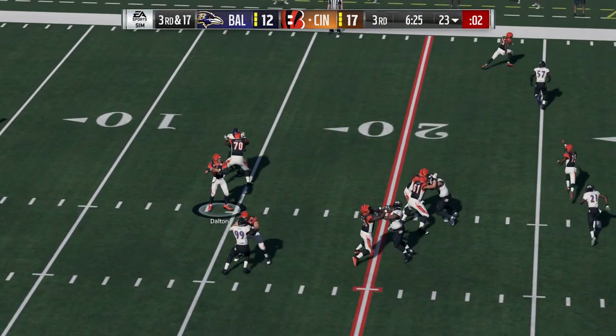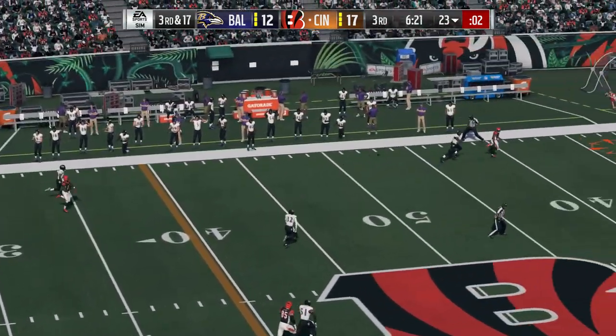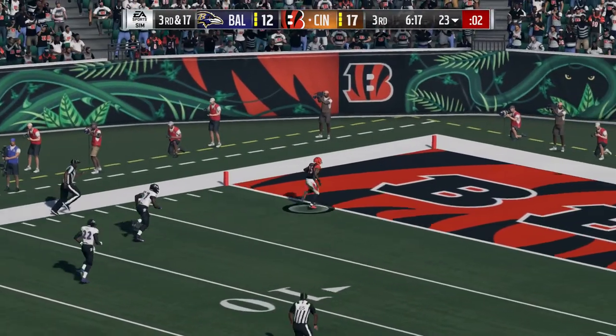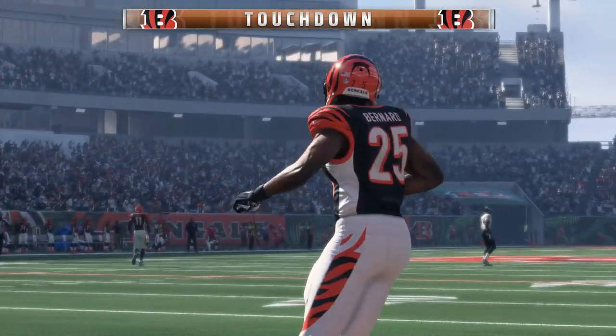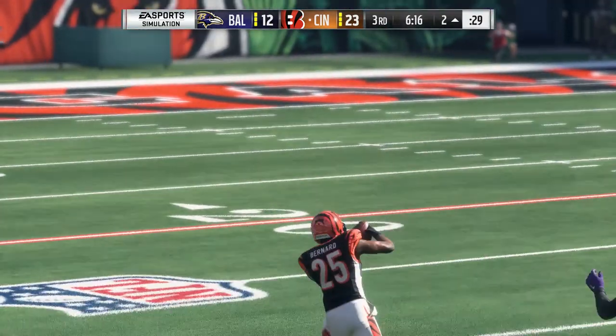Third and long. What will Dalton dial up? He's going to go for a big play downfield. And this will be caught at the 30. And all the way in for a Cincinnati score. Giovanni Bernard, 77 yards. And the Bengals are able to grow their lead.